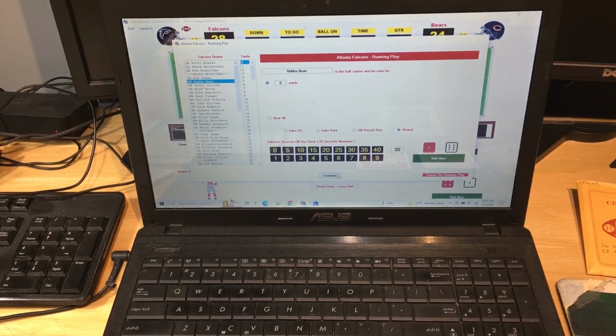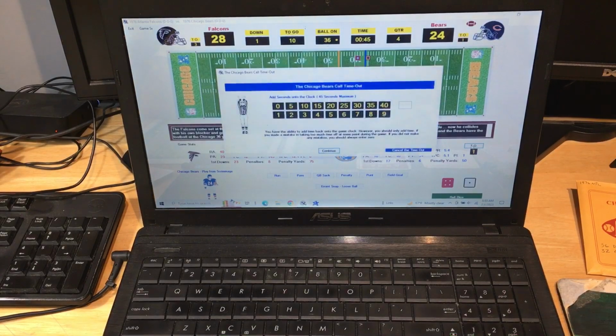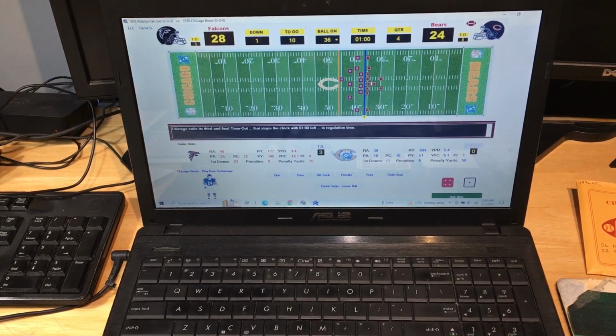30-second play. Bears are going to be forced to use their last timeout here. 15 seconds back on the clock, so 1 minute left, no timeouts. Bears have the ball back on their own 36-yard line. No timeouts, but they could use the sidelines to stop the clock.